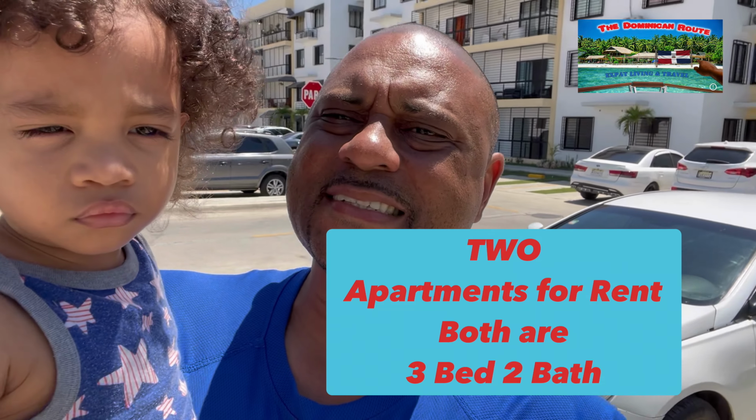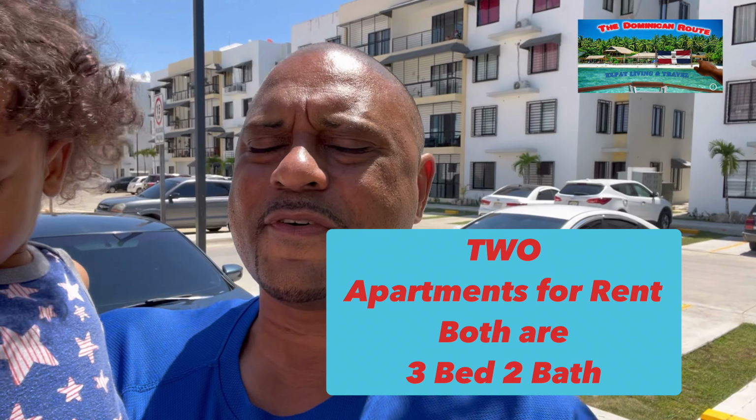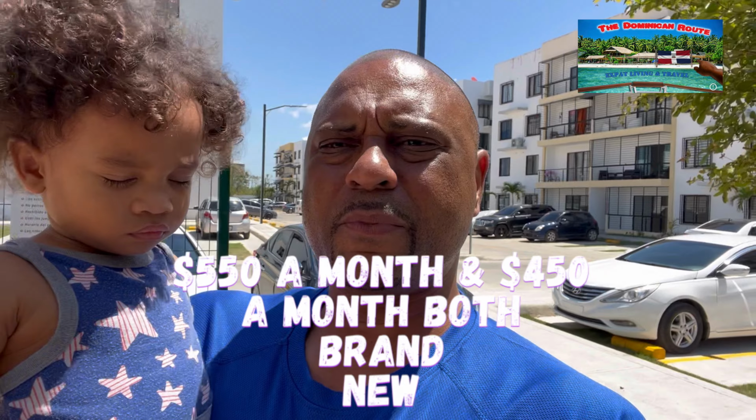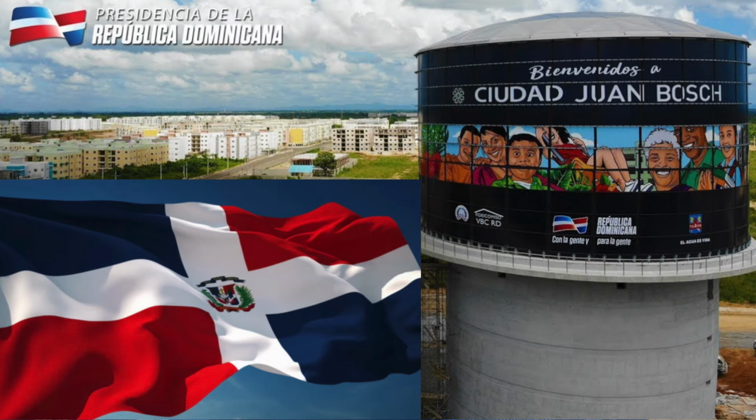Here's our two listings for rent. Two three-bedroom, two baths, I'm sorry. One for $550 a month and the other one for $450 a month. The first one I'm gonna show you is the bigger one, and then the second one will be the smaller one for $450 a month. Three bedrooms, two baths in the Wanbosch area, Dominican Republic.